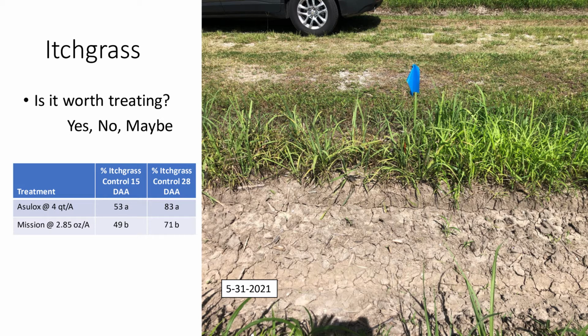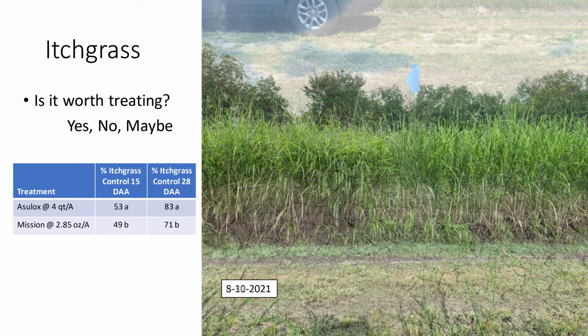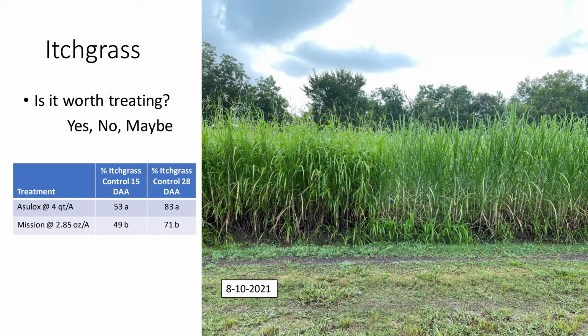Itchgrass. Does it pay to spray when it's small? With Aglocks and Envoke? Some people say yes, some people say no, some people say maybe. To me, the biggest thing is you go in, you knock it down some, but you don't control 100% of it. We did some work in Lafourche Parish this past year. We went in and sprayed it in May. It was a little late. We came back in 28 days.